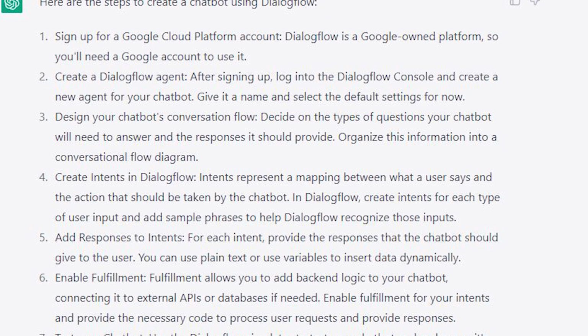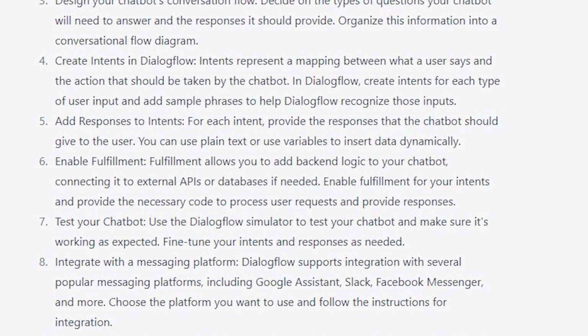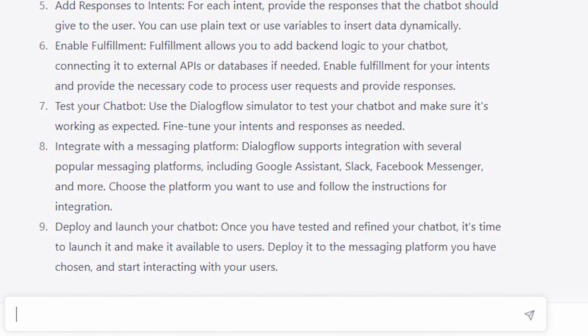Alternatively, you can ask ChatGPT to output the list of steps you need to follow to develop a chatbot in any of the big frameworks out there. Here is an example that uses Google's Dialogflow.